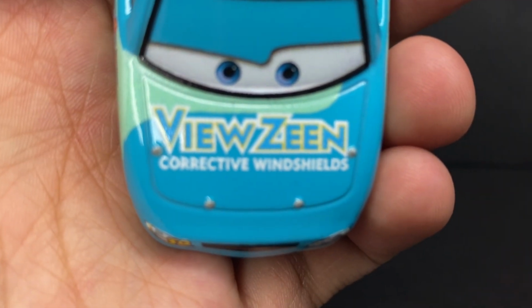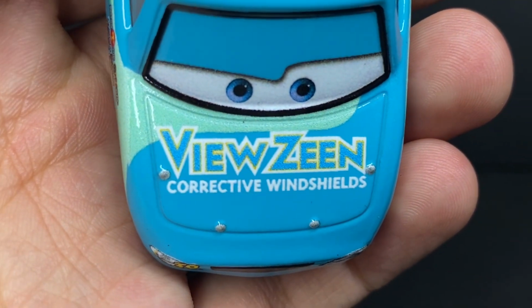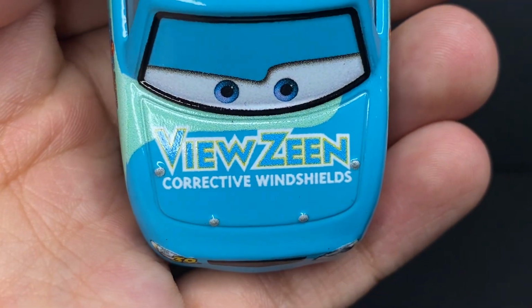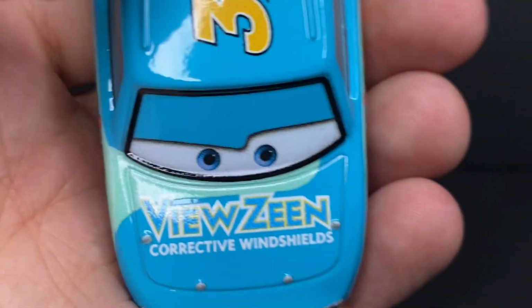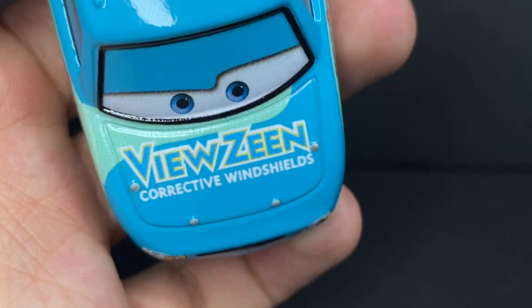The hood has the ViewZeen logo. Very cool. Of course, ViewZeen corrective windshields. Pretty cool looking. Do like that a lot. Then you kind of got the very aqua green splotch on the side.